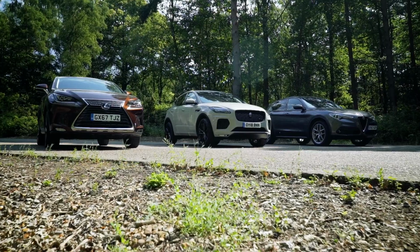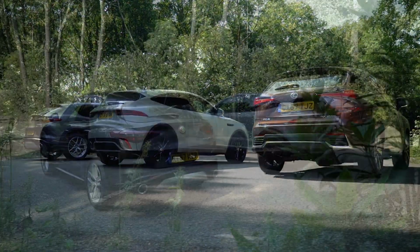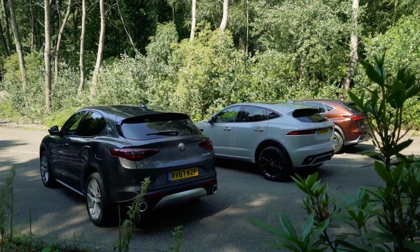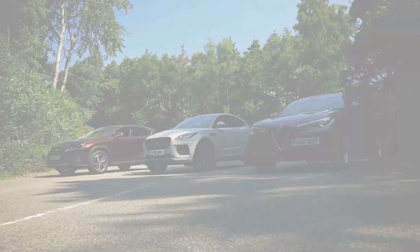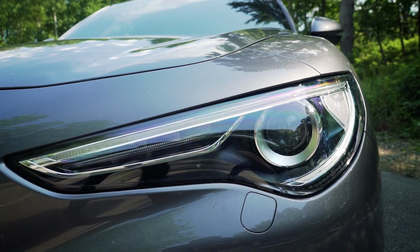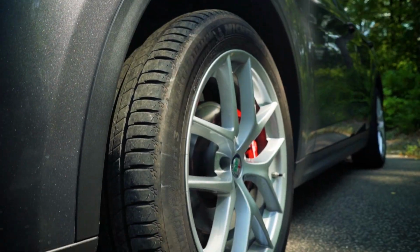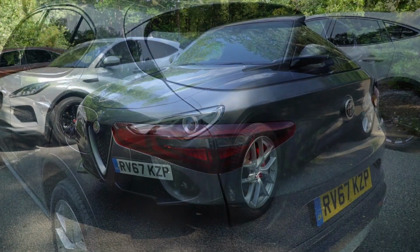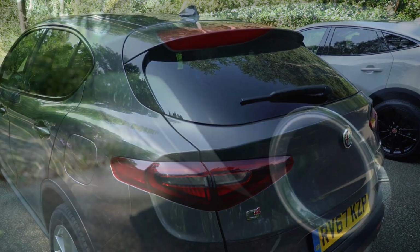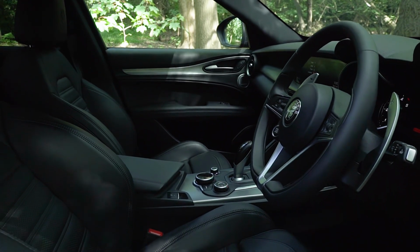So here is a trio of small premium SUVs as searched for on Autotrader with a monthly PCP price of around £400. Or more like £600 a month if you've got the top spec Milano edition Alfa Romeo Stelvio. This mid-sized SUV is named after the hairpin bend pass in Italy, famed for its dynamic capabilities. Does a mid-sized SUV live up to those credentials?